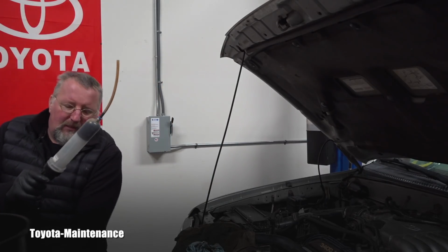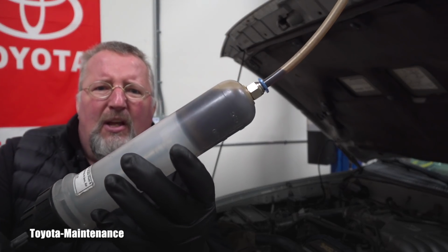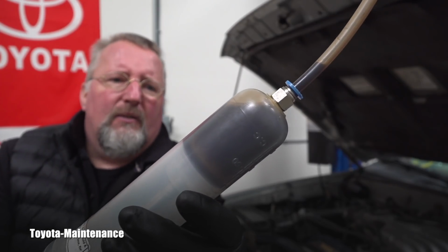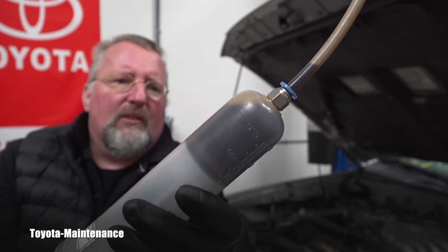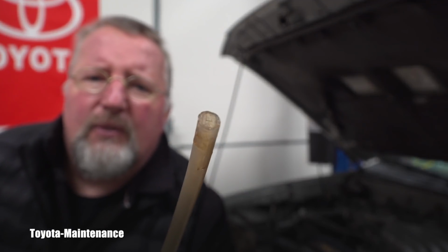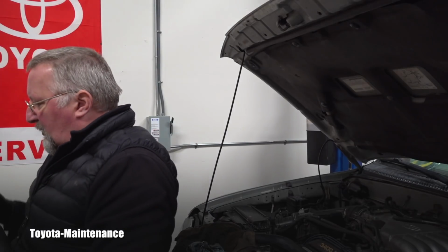And I'm assuming you will agree with me that this fluid is absolutely crazy dirty, and it's actually late. It should have been replaced way before, but it's good. The good news is that we are taking it out. Do you see how black it is? It stinks also, which I cannot show you. Can you smell it out of the tube? I don't think so. It stinks badly. Let me show you when I pour it here in this can.